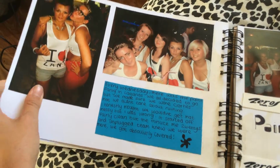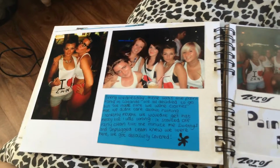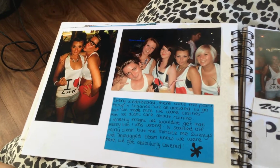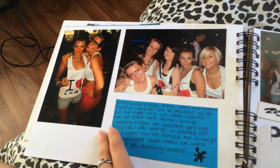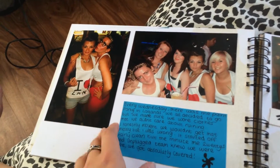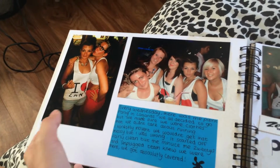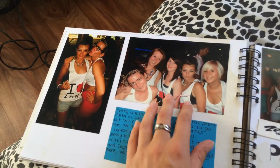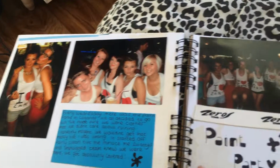Now my boyfriend was a 20s rep, so it's a bit more youthy, that does mean I did tend to go out quite a bit to go and see him. But this was a particular night of the paint party, which basically you go to a nightclub, you get absolutely covered in luminous paint. So this is all the girls, and we went for a night out to do it. It was the first time I did it.